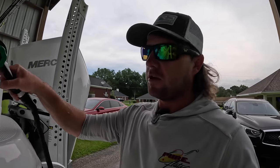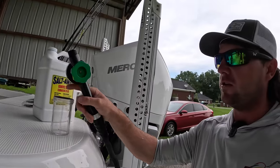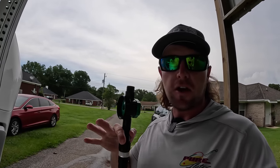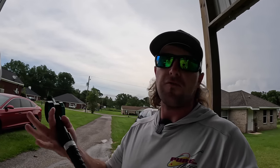It's real simple. Comes with this little canister here and this hookup. All you do is fill this canister up with that Saltaway, screw it onto here, and then you can screw it into your motor and flush that Saltaway and try and get all that salt built up out of your thermostat and through your whole system out of the motor. And then you can do that for a few minutes and then flush it with fresh water after that.